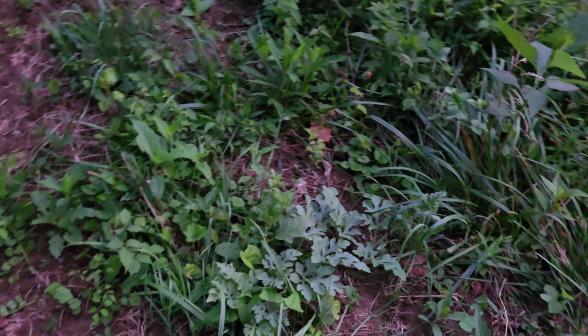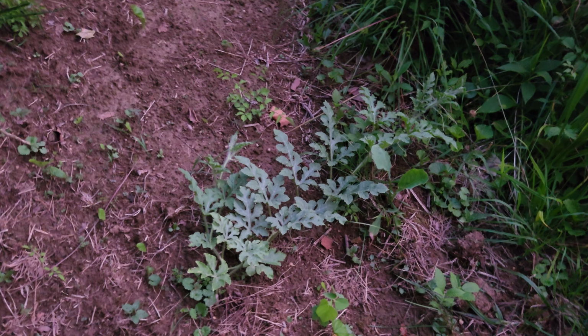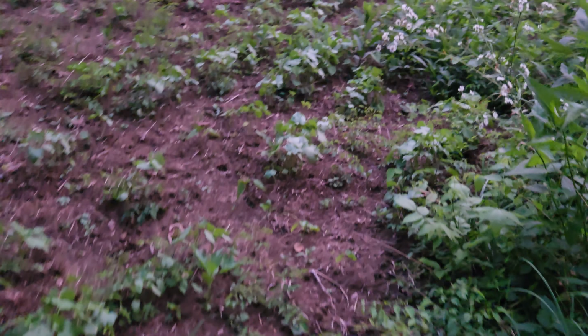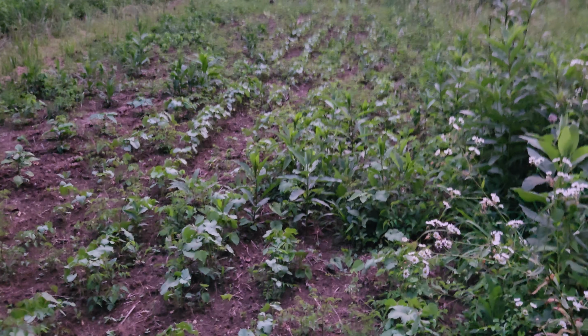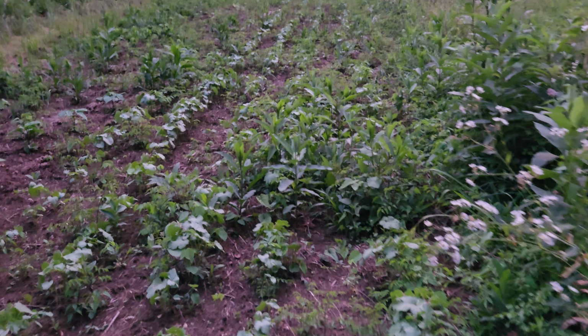So live and learn on the watermelon. Right now, more sun is better. And you can tell, like this guy right here has the most sun, and it's doing the best. So then down this row is the other patch of okra. You can kind of see it starting to get beaten by the weeds.